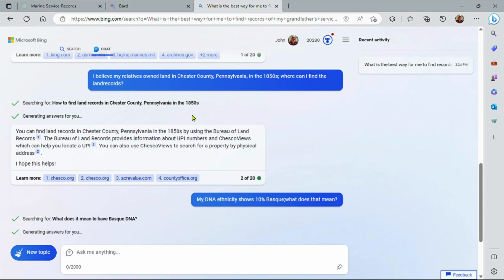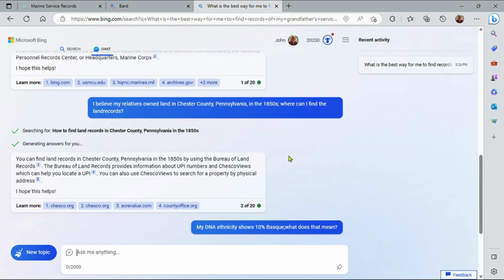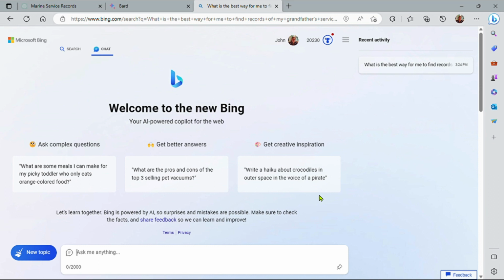Here's the one from Chester County. Again, it's not very long, but it does give references. And finally, the one on the Basque. Again, references, fairly short, and it suggests different questions for each question I've asked. So it's actually blanked out the last 2 for these, but for the last question I've got different questions that Bing's suggesting to me. So smaller answers, more references, and a very good interface with search right here.